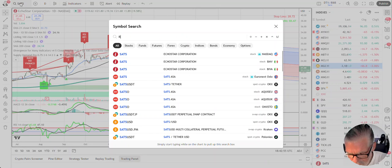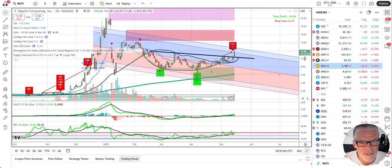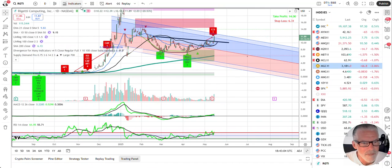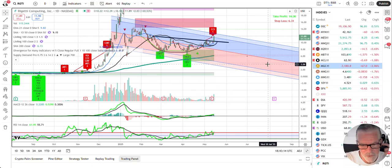And then what was the other one? RGTI. Yeah, so this one, I like the setup here. It's more of a bullish setup because it is a kind of cup and handle-ish breakout. Big volume stick today, getting up to the top of the LRC. And of course, that's where you tend to get the rollover. But if you get up there on that kind of strength and that kind of volume, that's the kind of thing that typically just keeps going.